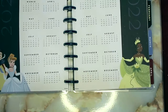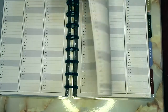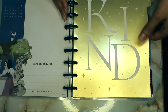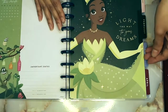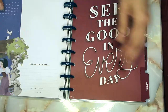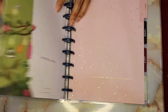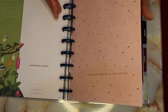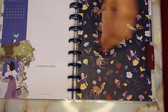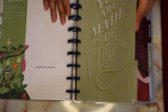I don't know, you guys have probably seen the setup for these already, so I just want to do a quick flip through and show you guys at least the tabs. I did want to pick up another one of these that had the Little Mermaid, but I didn't find anything else in my local Walmart, and online everything was sold out. It's not even available on the regular Happy Planner webpage, so I just decided to stick with this one.